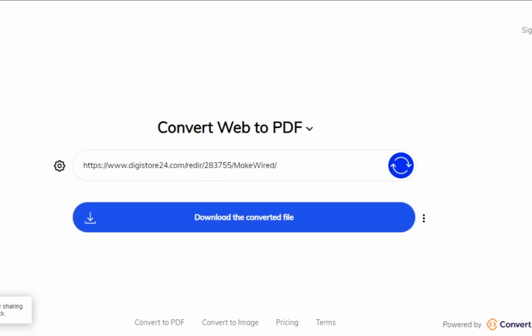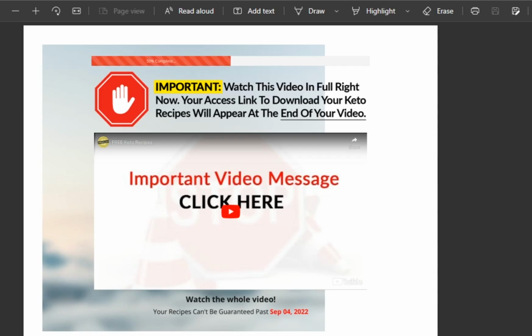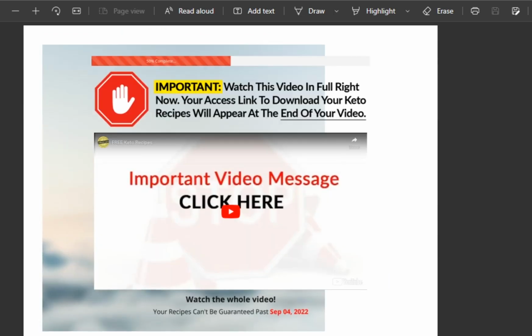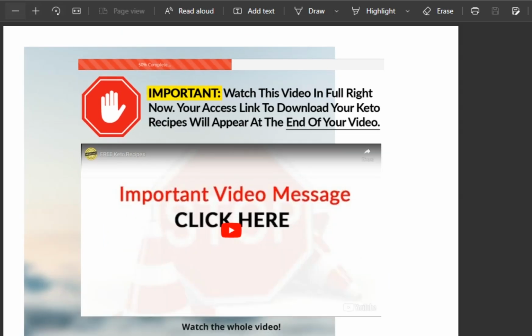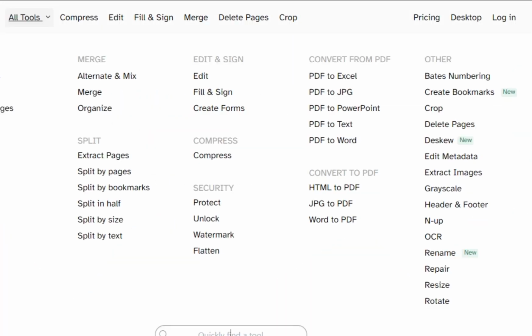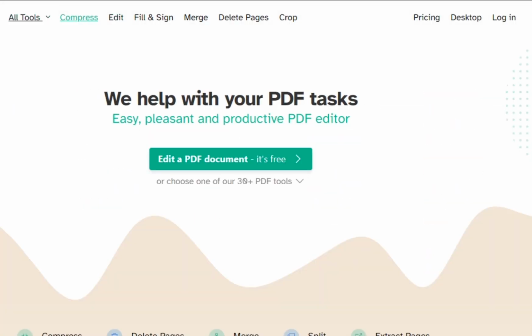Copy and paste the sales page link on your PC or whatever device you're using. Download the converted file. You'll see that this PDF document is essentially just the sales page. So now we have our affiliate link and a PDF document of that affiliate link. The next thing you need to do is go to another website where you will edit that PDF document.